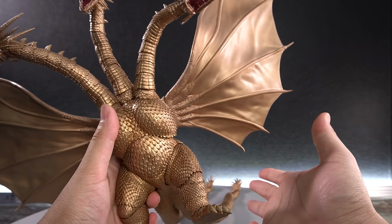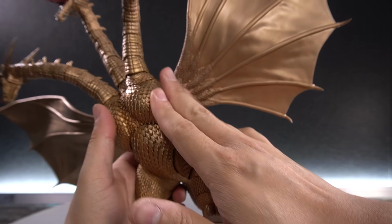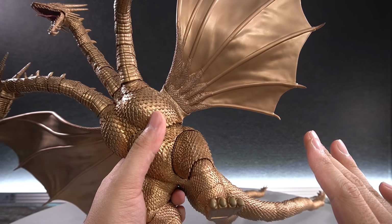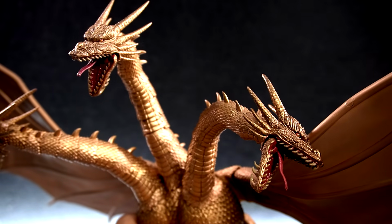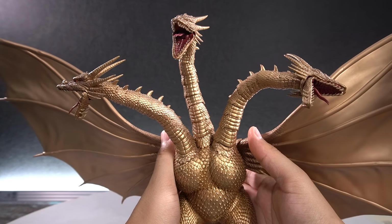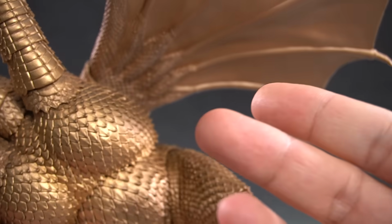Not because the joints are super loose, they're not, but those clearly defined scales that I love so much, they're also sharp. Why does everything beautiful hurt me? I loved her. This guy is stupid sharp. Slide your finger the wrong way and you will get cut.